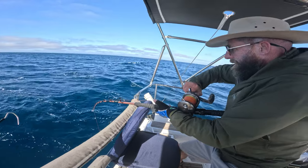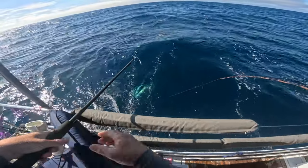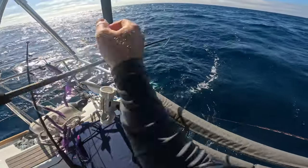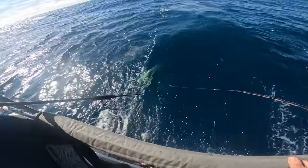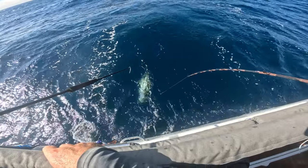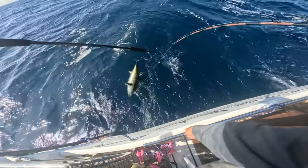He's digging. Keep the boat at the same speed. Yeah, I want us to be moving forward. Yes. Oh, here he is. It's a nice yellowfin. There you go. A little bit more, a little bit more.